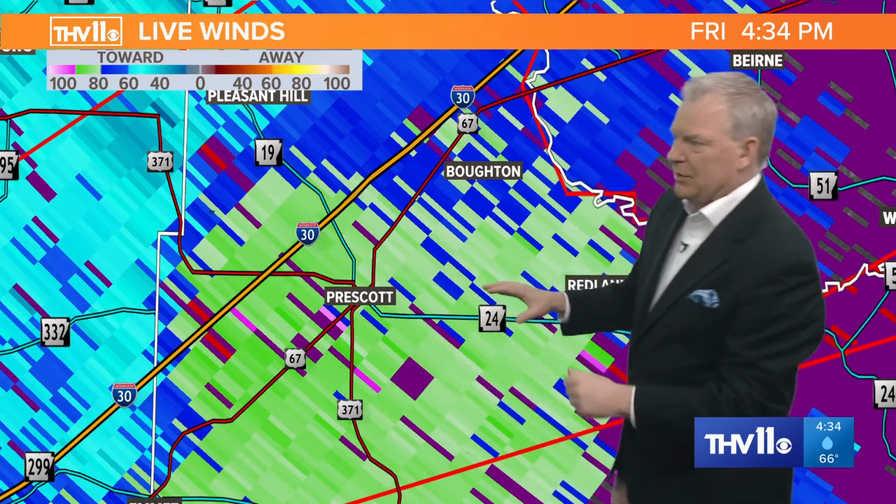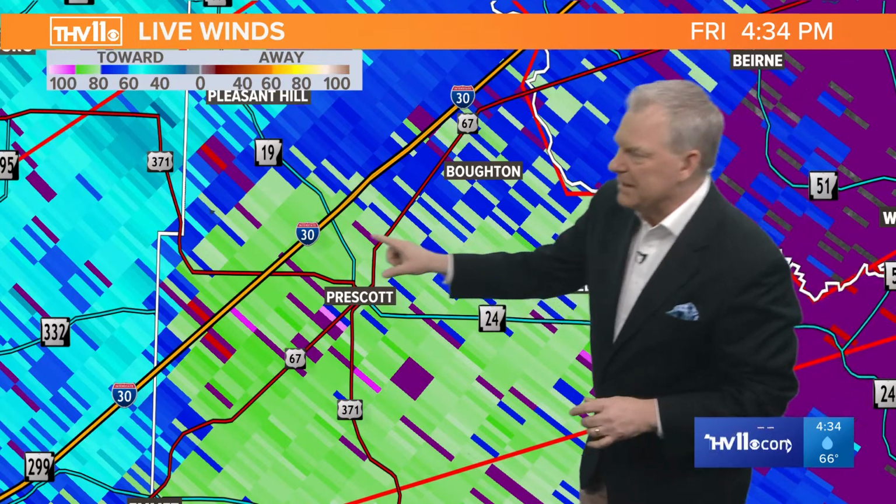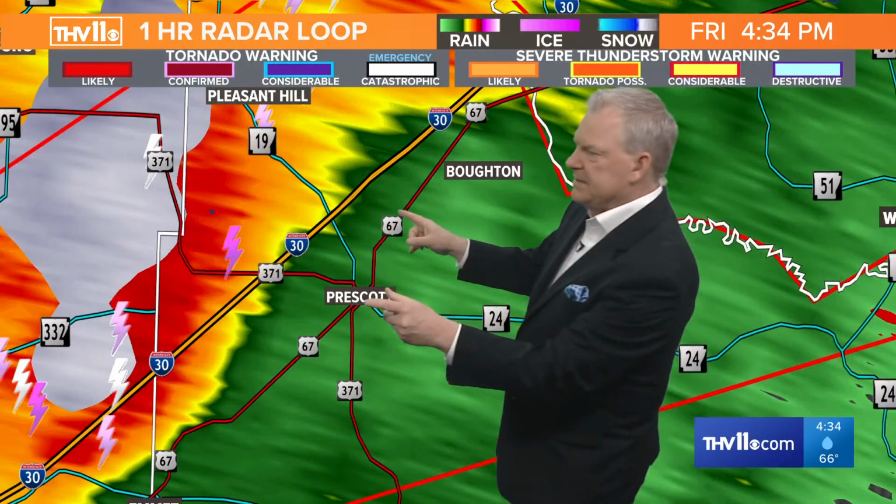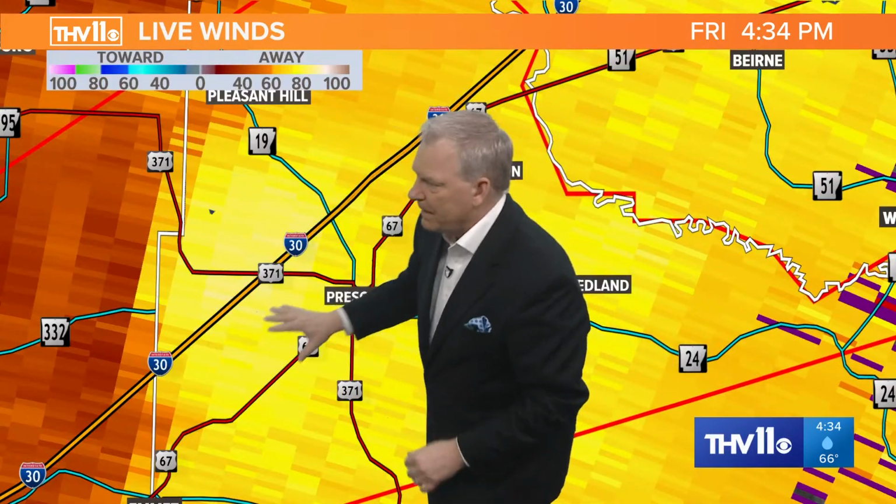There's the area of concern. I know there's a lot of colors there. We can pick up the strongest area of rotation, the live winds, and that is currently moving over Prescott, Arkansas. And there's the reflectivity. This shows you the very heavy rain. You've got a lot of lightning. The thunderstorm continues to increase. And right here, 371 Highway 30, Nathan, that appears to be where we're finding the greatest rotation within this cell.